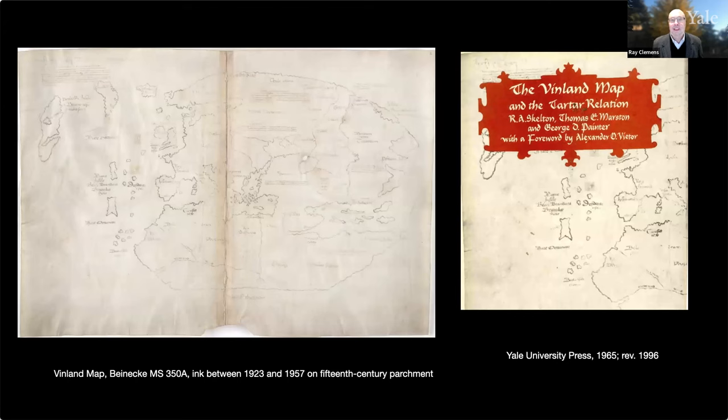I wonder if you could actually see the Vinland map. Some people haven't seen it. This is an enhanced photo of it on your left. And the reason it's enhanced is the ink is very, very faded and it's very difficult to see. It is in two parts and those two parts have been taped together. But that again is part of the recent history of the map.